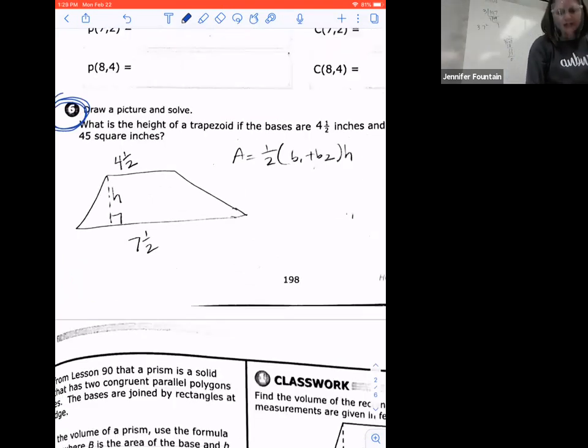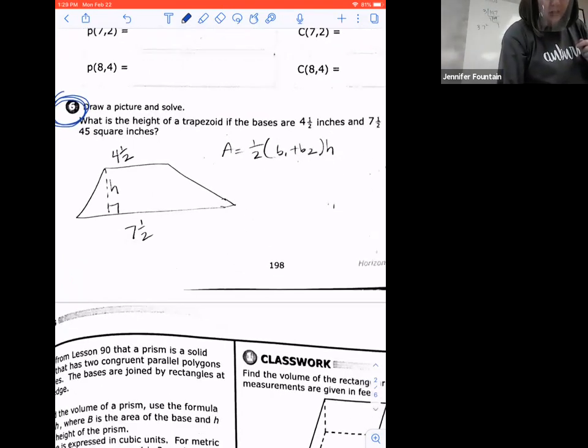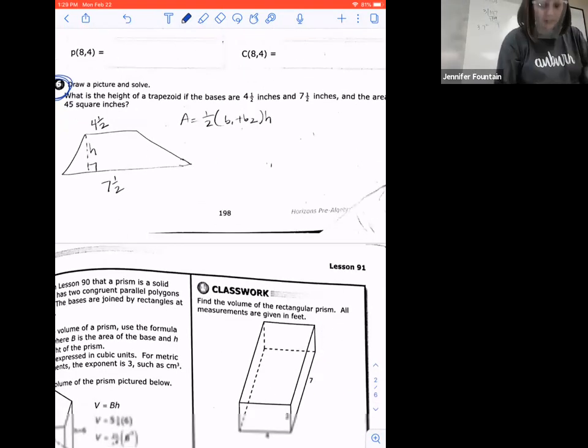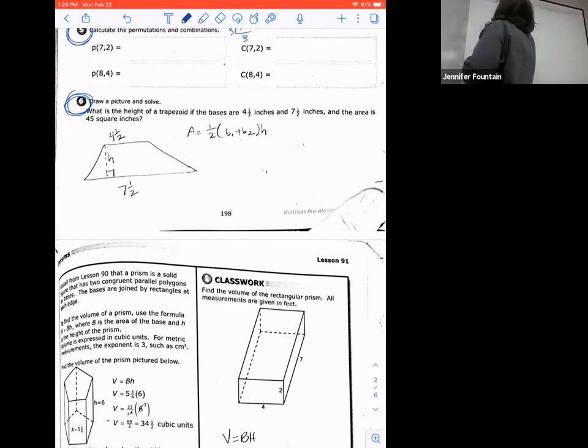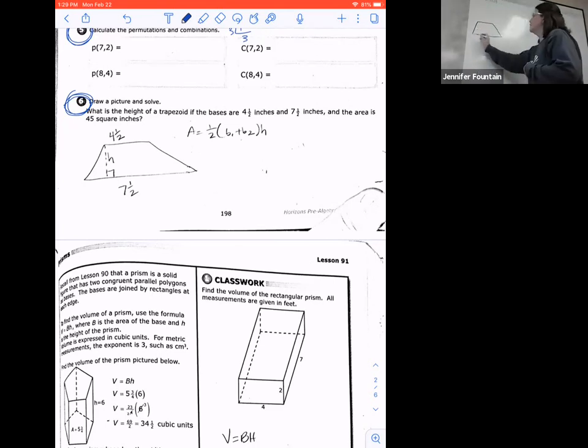What is the height of a trapezoid if the bases are 4.5 inches long and 7.5 inches, and the area is 45 inches squared? So first of all, Noah, the picture that I have on the screen, I've already drawn the picture. So let's go ahead and draw the picture here. So it says I'm drawing a trapezoid. So I know that I've got parallel faces. And I know that usually I've got one side that's going to come down, and then another side will be like that. Okay, so not perfect, but okay. So I've got my parallels, and then my slanted side, another slanted side.